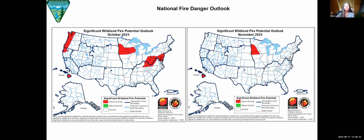And you can see there in October, parts of the Pacific Northwest return to normal, and more of Texas returns to normal. Hawaii still stays above normal into November. Those areas in the Pacific Northwest drop off, as well as some areas in the eastern US and around Minnesota, Wisconsin.